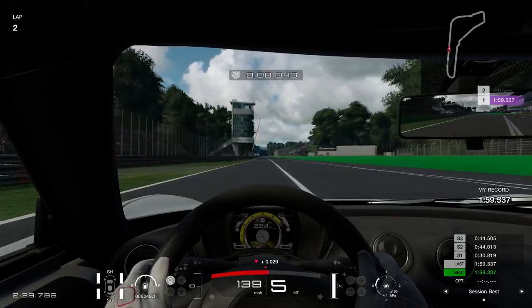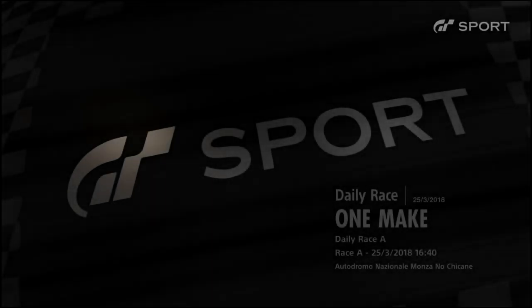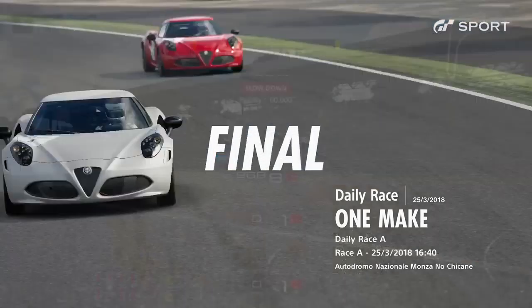Could have been a lot faster, but I just wanted to get a lap in just to get me at the front of the field in qualifying in the race, and it did that easily. We ended up in pole position.